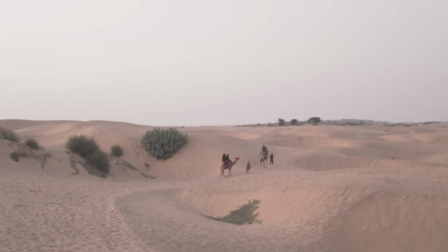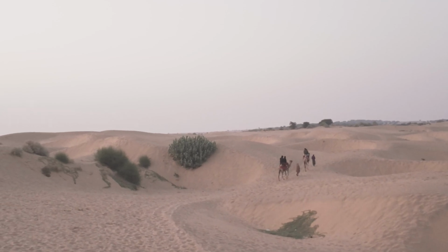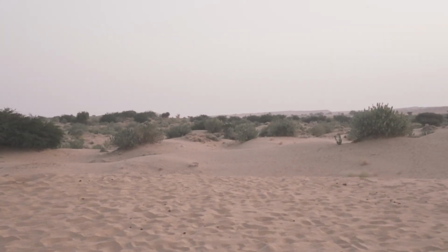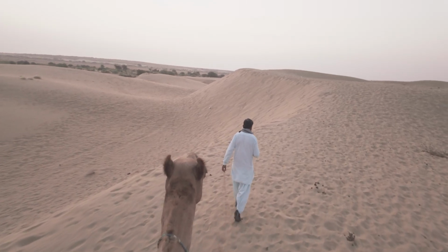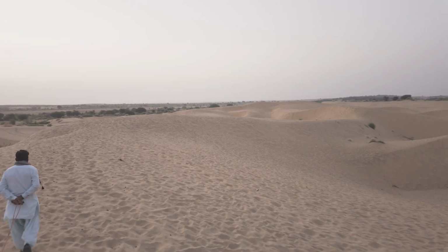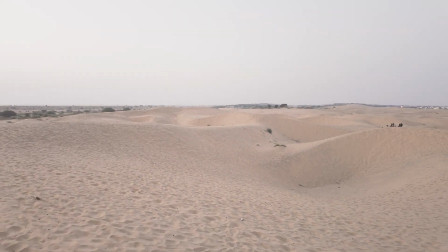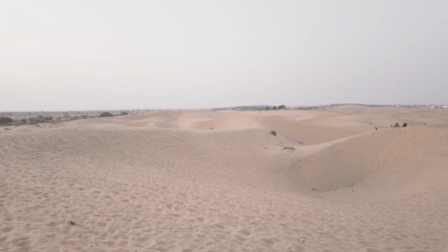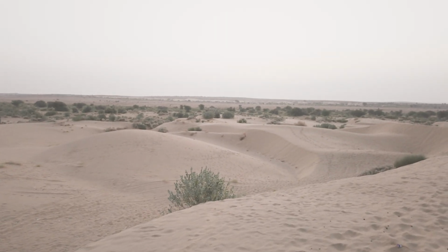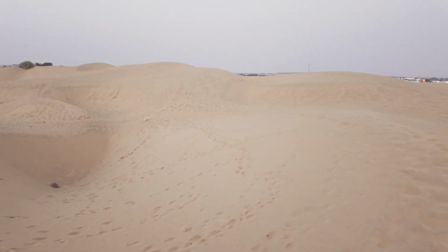Two camels going there, and we want to watch the sunrise. So now we are going into the deep desert. It's almost a 20 minute ride from here. Here no jeep, nothing would come. The sand is very soft.